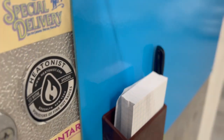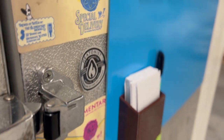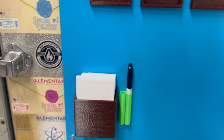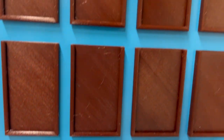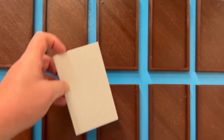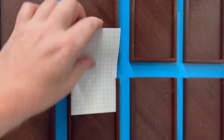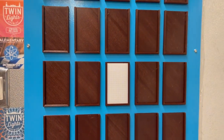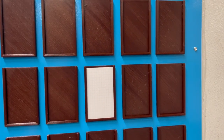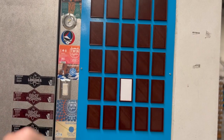So here's the thing that we saw, a printed holder for extra cards and what have you. And I made an additional Sharpie holder for that side. And then here are the card holders. So in every one of these spots, the inventory card can slide right in there like that. So that represents, in this case, the third spot from the left on the fourth row from the back.